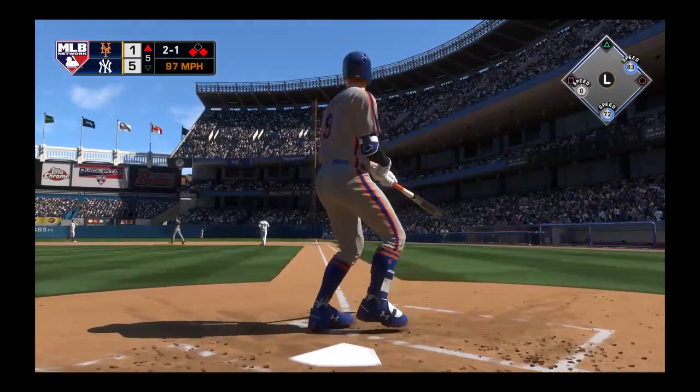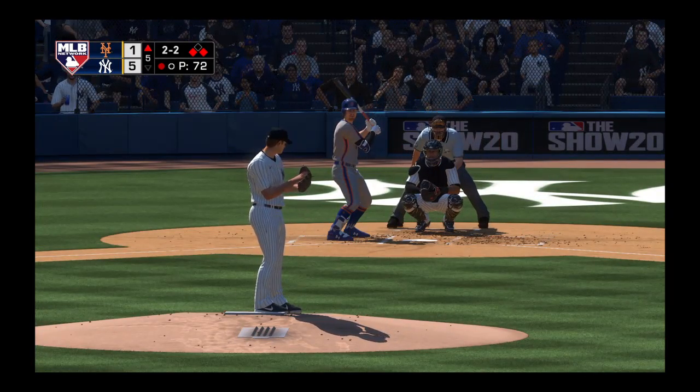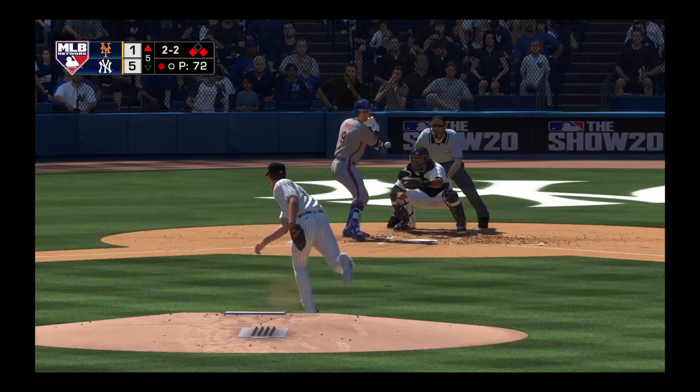And this ball is crushed deep down the right field line. And nearly a 3-run shot. Instead, it's a foul ball. Here now the 2-2.